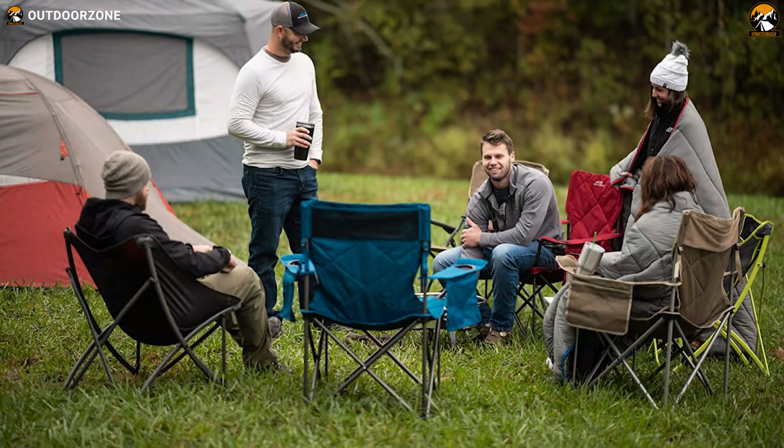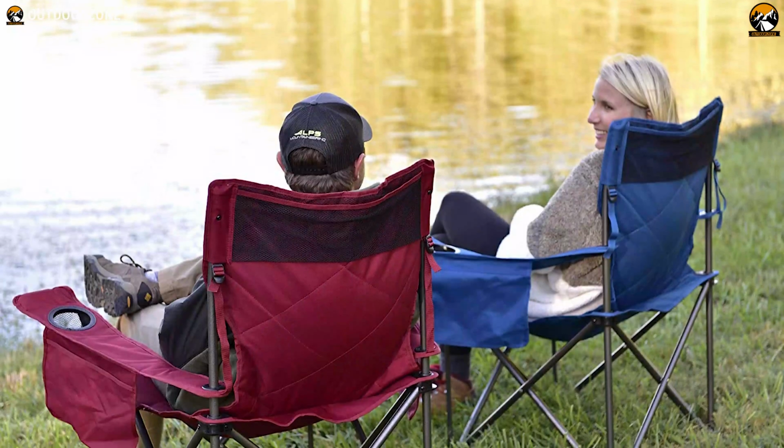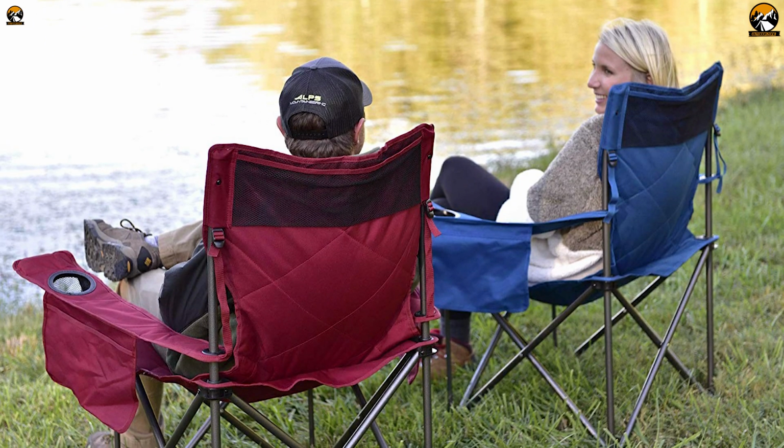The ALPS Mountaineering King Kong chair is a ruggedly built and simple to use foldable camp chair with a large seat area that promises and provides you with maximum comfort.